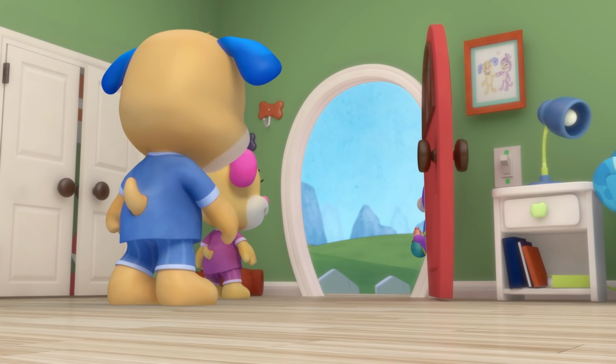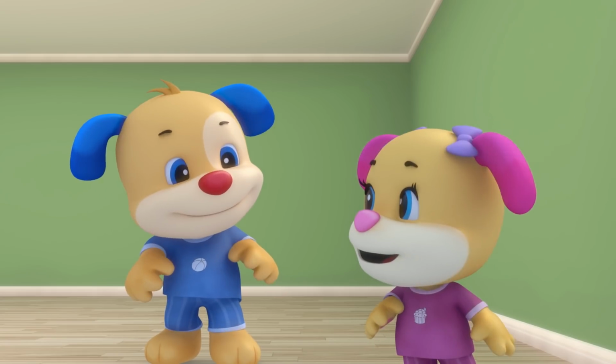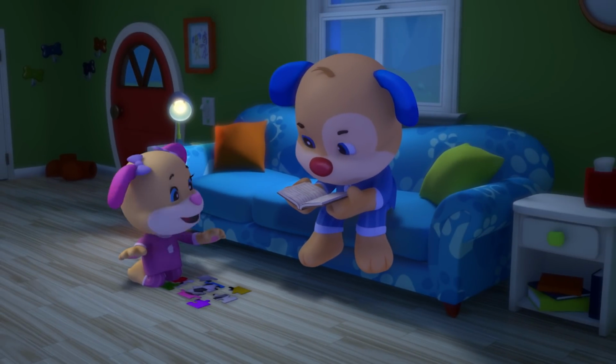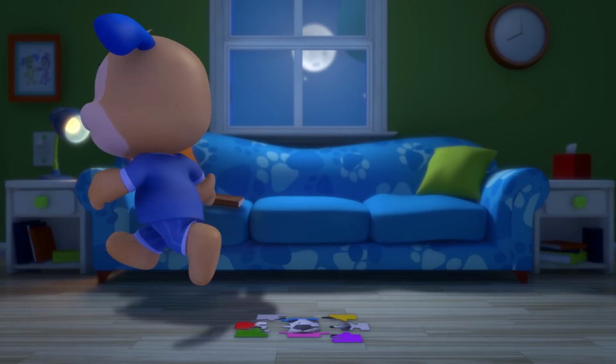Sleepover, sleepover. Fun at night and day. Sleepover, sleepover. When best friends come to stay. Sleepover, sleepover. Get ready to meet them. Sleepover, sleepover. Let's learn how to greet them.